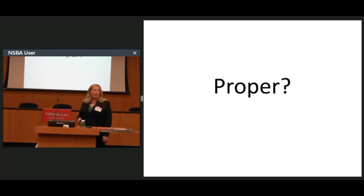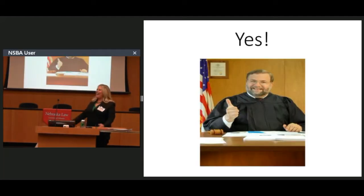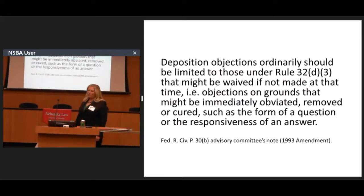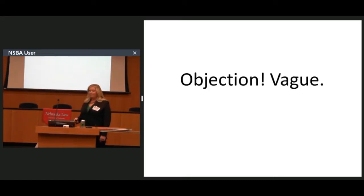Objection, form. Proper? Now I got some. Yay! Yes! Deposition objections ordinarily should be limited to those under Rule 32(d)(3) that might be waived if not made at the time. Objections on grounds that might be immediately obviated, removed, or cured, such as the form of a question or the responsiveness of an answer.